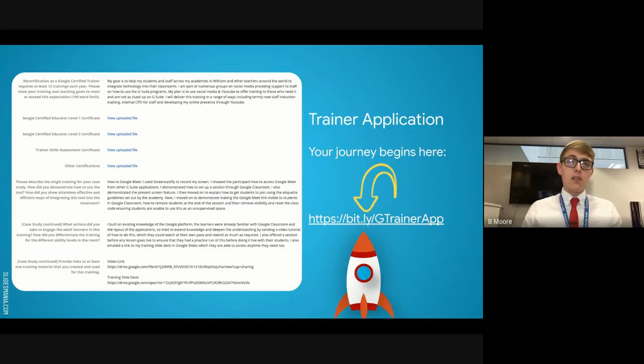Think about it, it's one a month: one time a month you have to help someone with something Google related and just log it as a training on the portal. So it's really quite simple to do. Once you break it down and look at what consists of a training, those 12 trainings rack up quite quick.